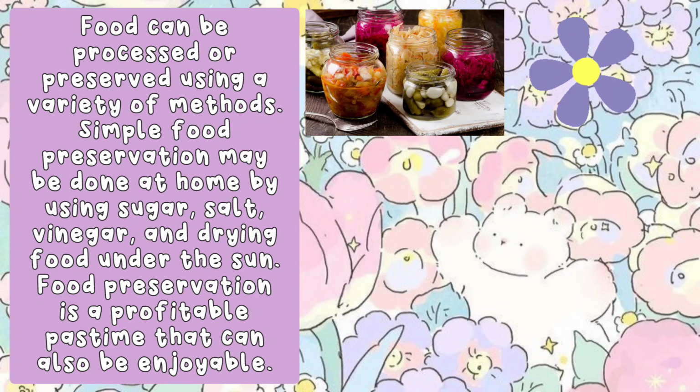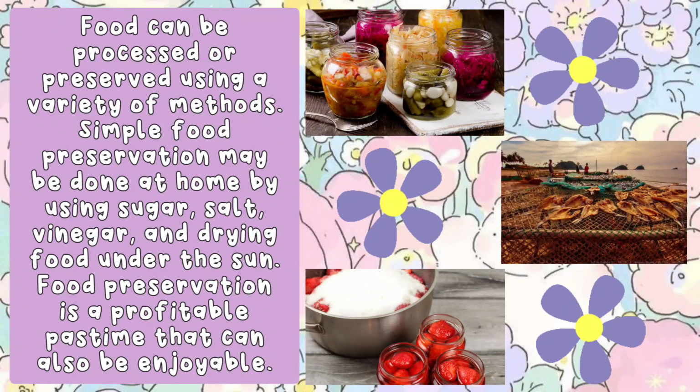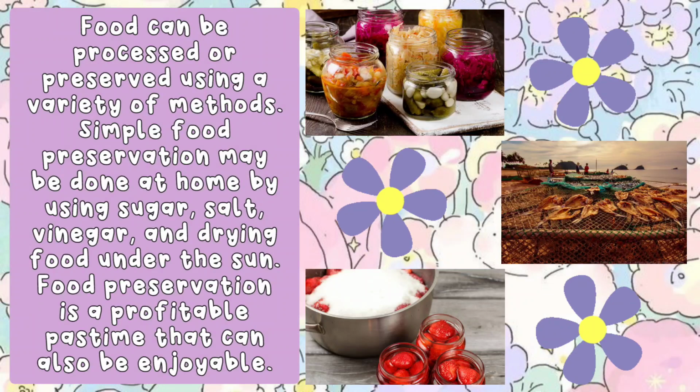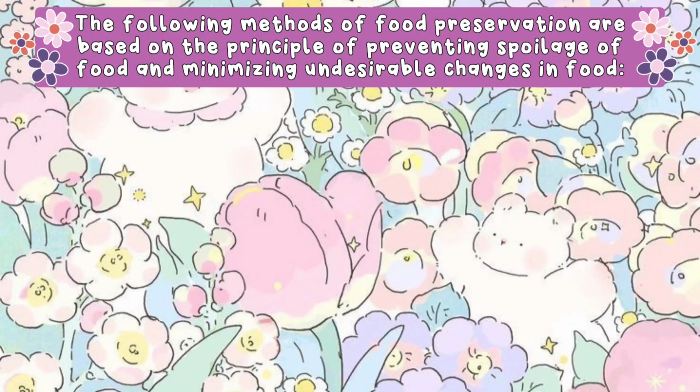Simple food preservation may be done at home by using sugar, salt, vinegar, and drying food under the sun. Food preservation is a profitable pastime that can also be enjoyable. The following methods of food preservation are based on the principle of preventing spoilage of food and minimizing undesirable changes in food.